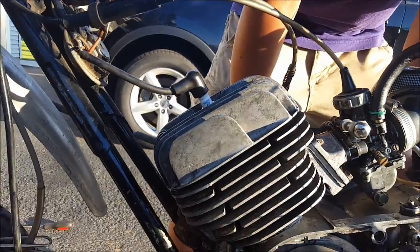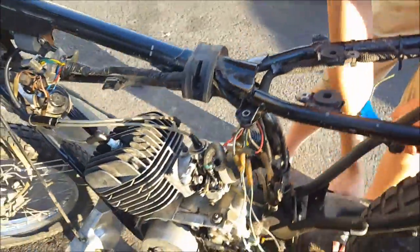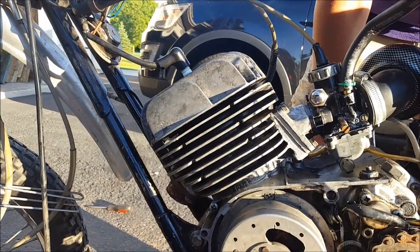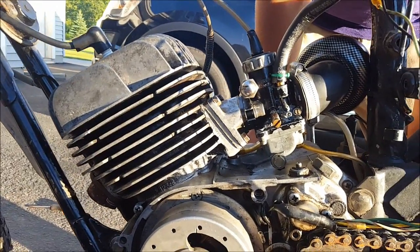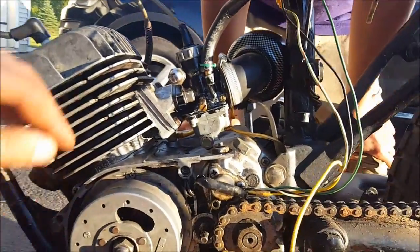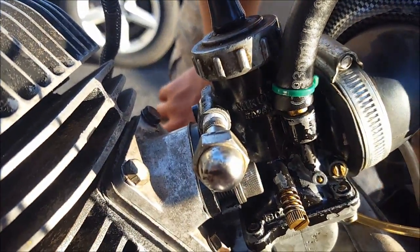So we had spark, and then we're like, okay, well, we'll try to start it up. Didn't start up. We're like, okay, we've got compression, show the compression quick. We had a ton of compression. We took off the cylinder, the piston was like brand new, rings were like brand new, cylinder wall had no scratches. We checked the reeds, we checked the carburetor, everything was perfect. So we're like, okay, what the heck? And then we saw the place where the choke is supposed to be on the carburetor.